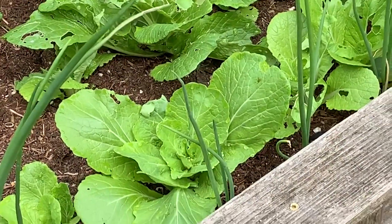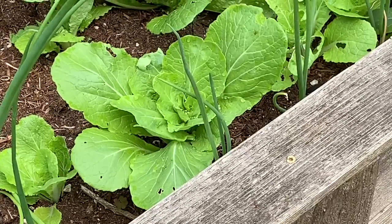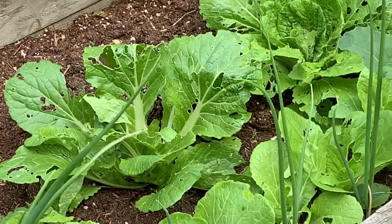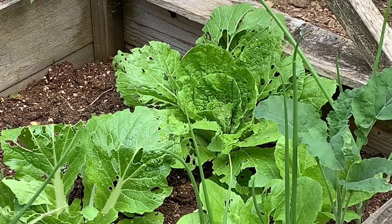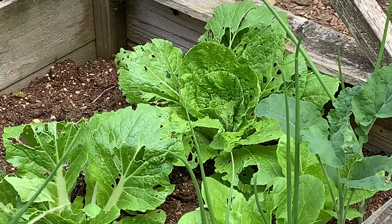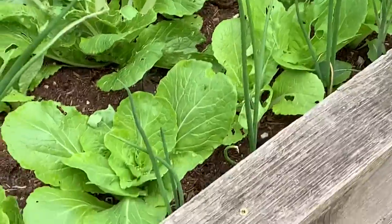These are Chinese cabbage. The young ones are starting to bolt. You can see little buds coming up from the middle there. Now the big ones are not bolting at all, although they've been attacked by, looks like could be slugs or cabbage worms, but I haven't seen any. I've been coming here in the mornings and I haven't seen them, so it could be slugs eating them at night. So anyways, we'll go ahead and pull these young ones out.